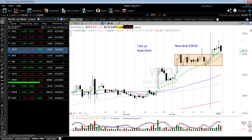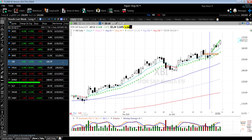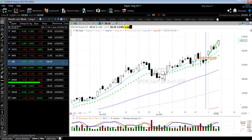Vista Outdoor, I was reluctant to get into that one, and it looks like it did a kind of a 30-degree angle, then pulling back. It looks a little toppy here on my stochastics RSI, so it's done probably. WVE, this was 2 weeks in a row, and I think it's basically most of the move here is done. There's not a lot of conviction in the stochastics RSI. Lots of times ETFs don't do all that well, but XBI did.